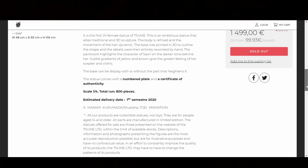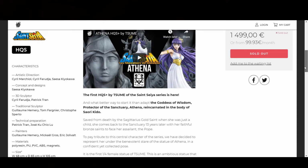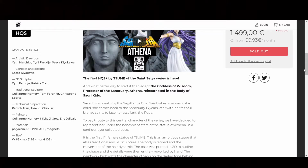Of course, that was because of the delays and stuff, but the fact that they have it now is just super, super cool. The art directors are Cyril Marchiol, Cyril Faruja, and Saisa Kijokawa. These are the same people that do pretty much everything. The concept and design is Saisa Kijokawa. The 3D sculptors are Cyril Faruja and Patrick Tran. Traditional sculptors are Guillaume Hermeri, Tom Fagnier, and Christophe Sperto. And technical preparation is Patrick Tran and Jose Kuchioklu, and of course you had a lot of people there.